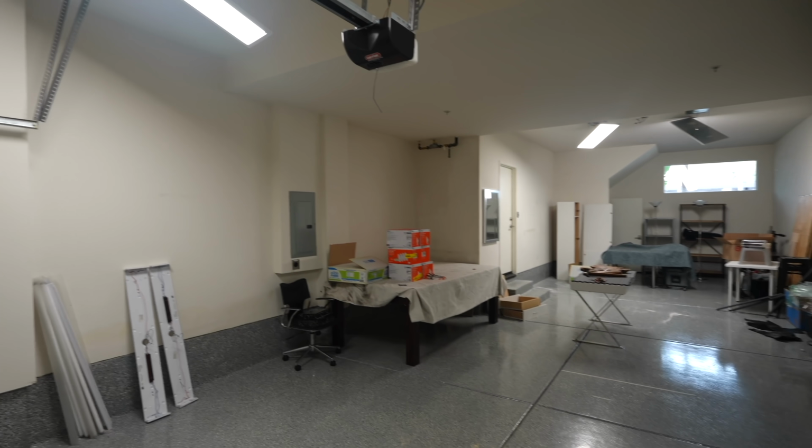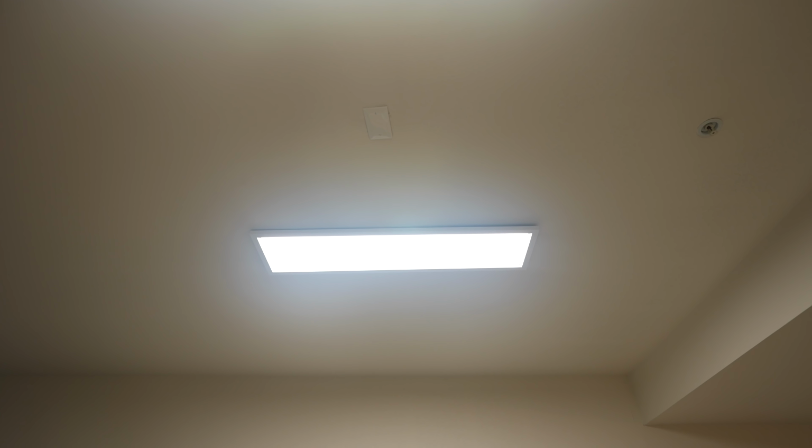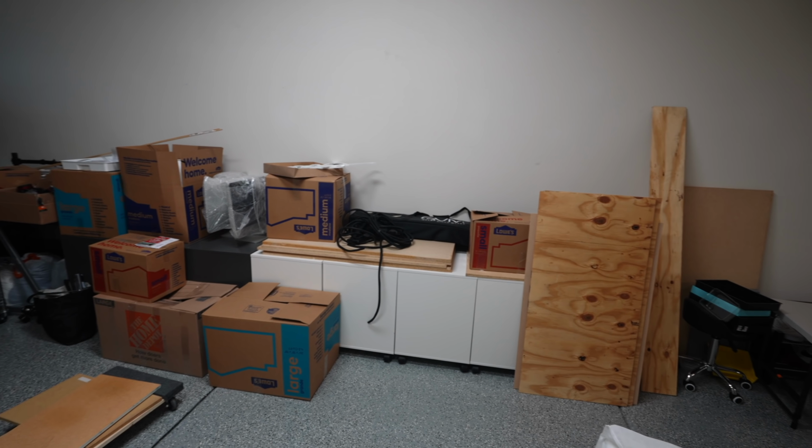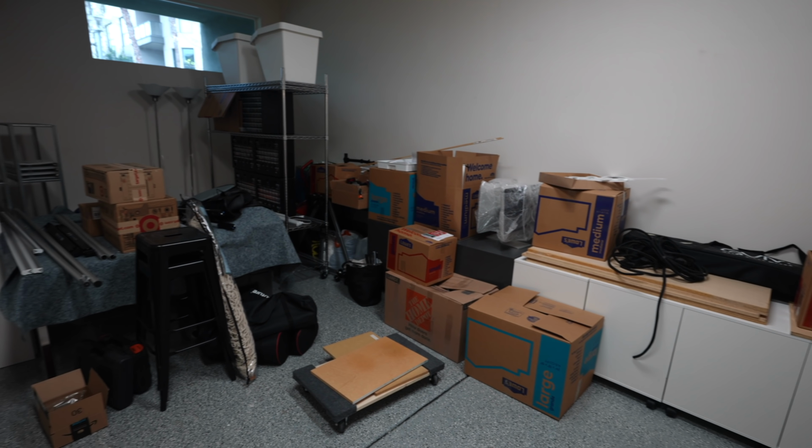All right guys, so if you recall from last week's video, we were still working on getting the LEDs installed in the garage. Well, they're finally secured to the ceiling, so that looks a lot better, and it's already providing a ton more light in the garage, which is great. We also moved a bunch of stuff in here. You may notice the Alex drawers from IKEA, which held the beach at the last place. So all of those are being stored in here now.